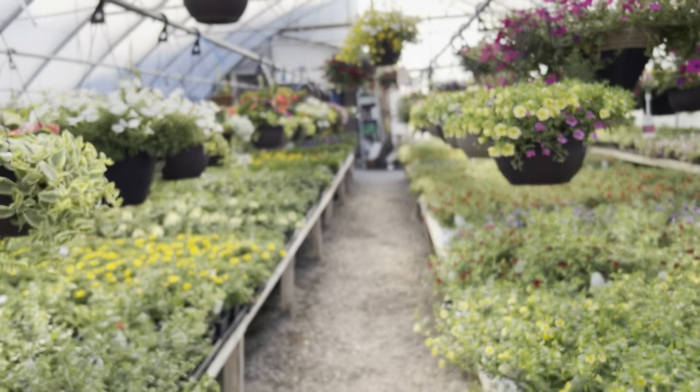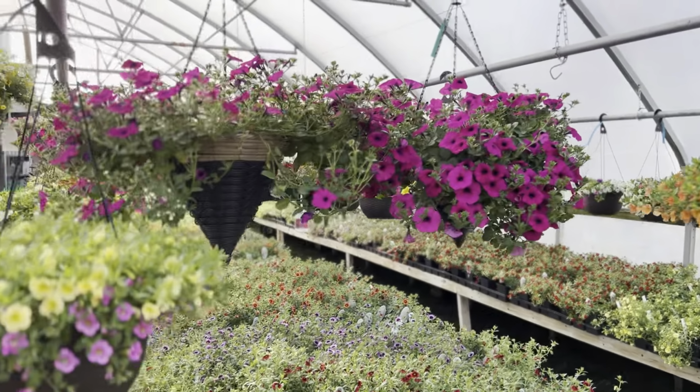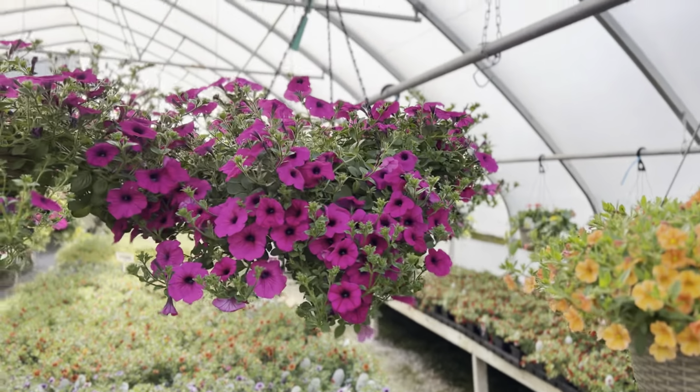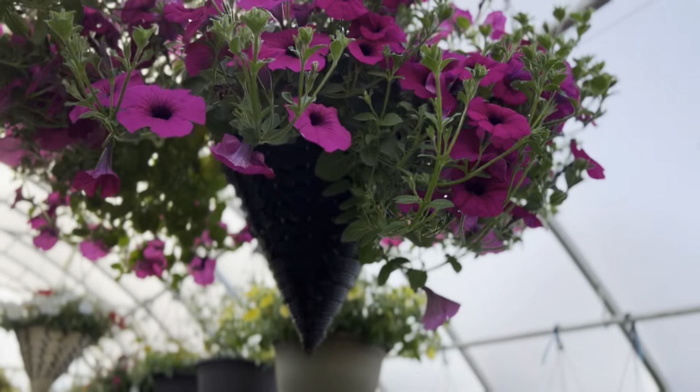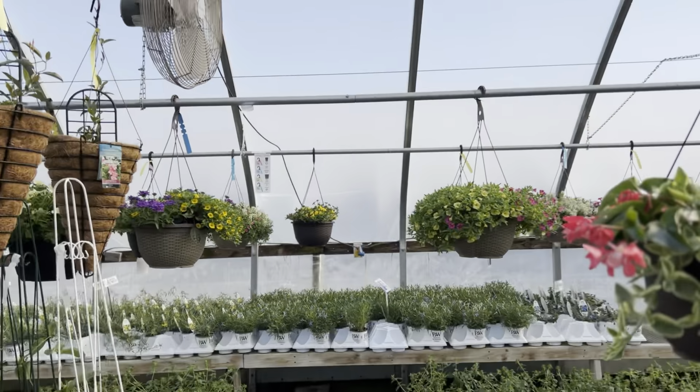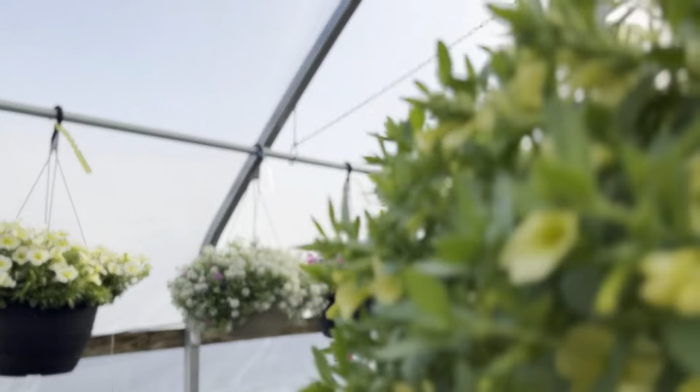Let's see. What else can I show you? Now here are some wave petunia baskets. See how they're just taking off and covering everything. There is a cone under there, but you don't get to see it because there's so many flowers on it. And let's see, I got some over here I can show you as well. So let's pop in here.